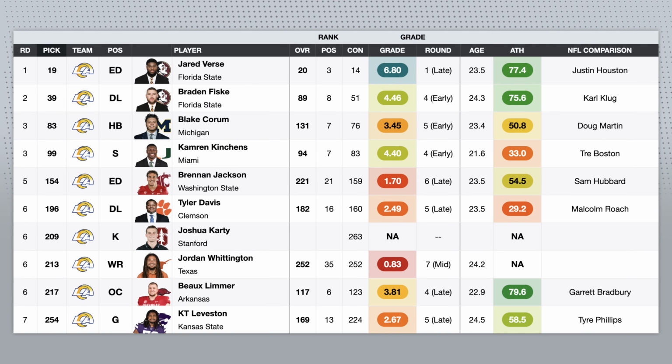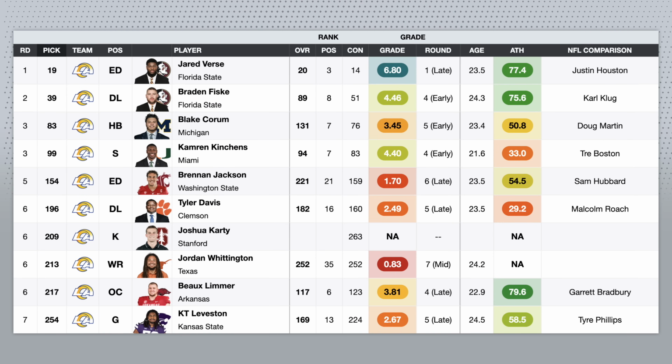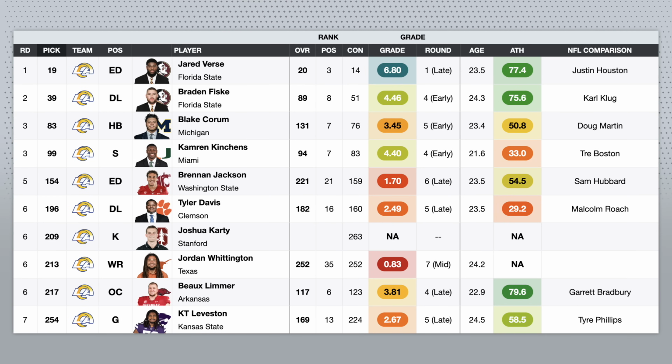Next up, we've got the LA Rams, who started off strong with Jared Verse at 19 overall. He's the best power rusher in this class. His speed to power is just devastating. He's actually pretty good with his hands. He just doesn't have great bend around the edge, so that kind of limits his ability to win around the outside shoulder, but I think it's a great investment in their pass rush for the future, and they can kind of try to rebuild Aaron Donald in the aggregate.